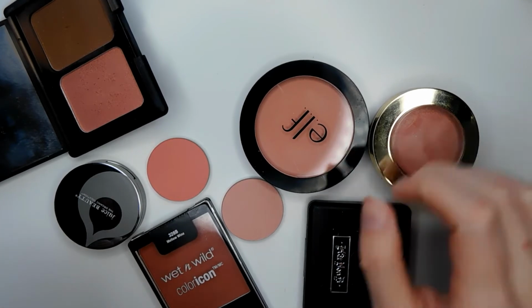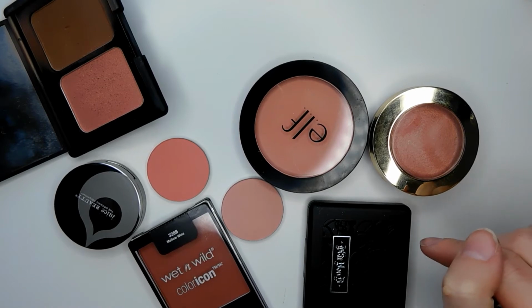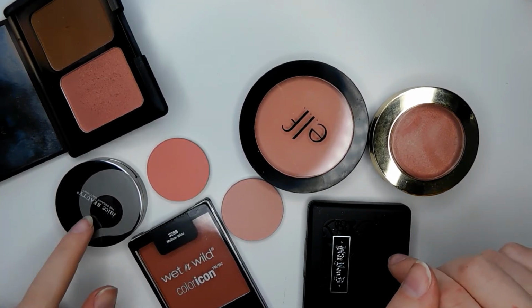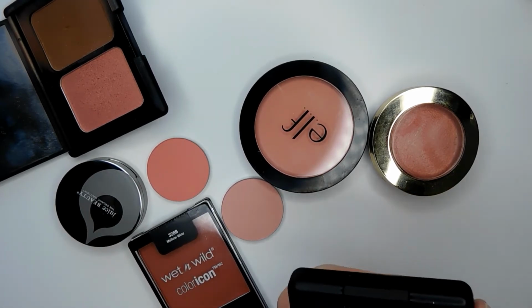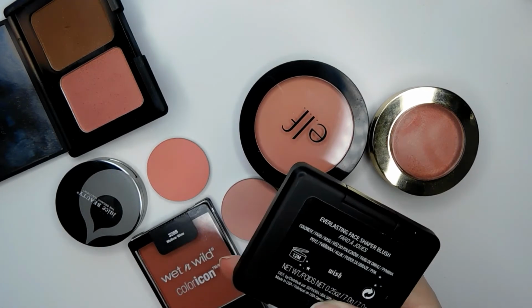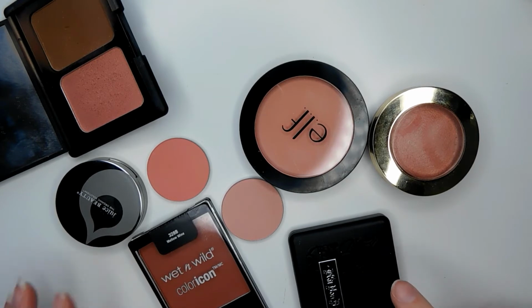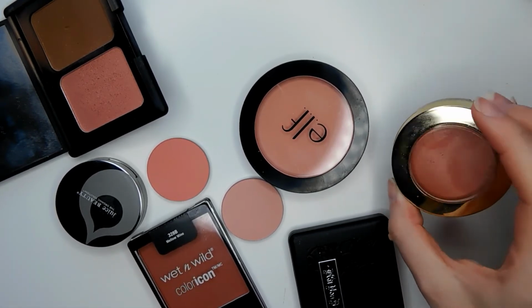So, I mean, I hope I can use up the Milani one that's in my project pan. And I want to focus on this Juice Beauty one just because I'm paranoid about cream products drying out or going bad on me. And I probably need to use this one up too. This one is really old. It's the Wish blush. Yeah, this was discontinued a long time ago. So yeah, I'm definitely going to be good. I don't know if I'm going to be able to use them up or not because there's a lot.